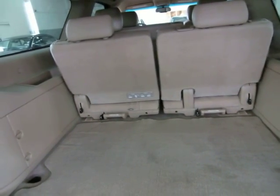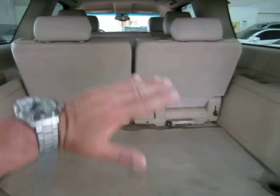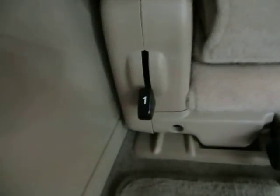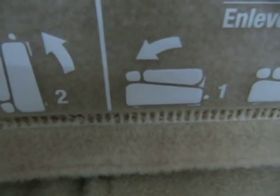Let's say you need a little more space back here and you don't have rear row passengers. Well, then you would pull up on handle number 1. Okay, and the seat is going to do this. It's going to flip down like that, and you can put stuff on top of it.